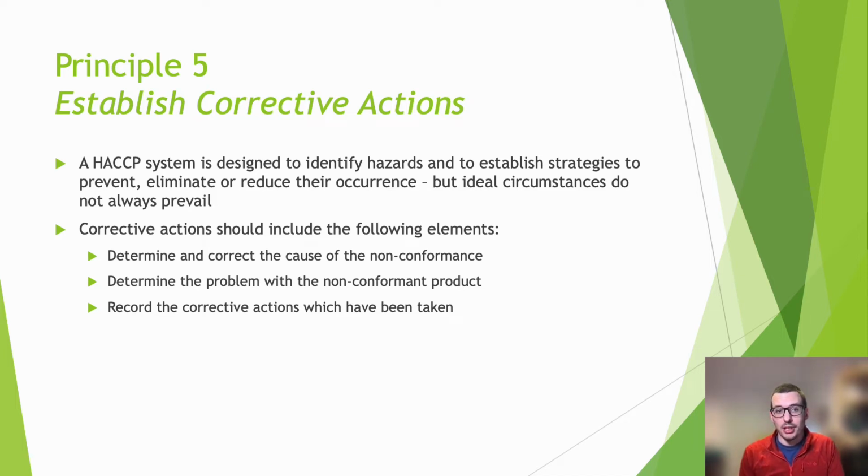It should determine the problem with the non-conformant product. So actually what's wrong with the product specifically? What has the failing in the HACCP system resulted in? And then you should record the corrective actions that have been taken, so that again they can be verified later on, or they can be built into some kind of review mechanism that you would use to monitor the system as a whole.